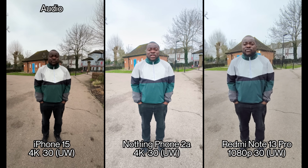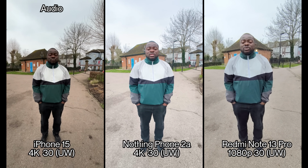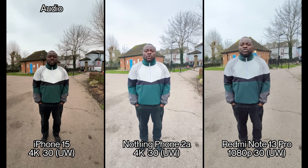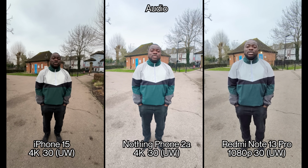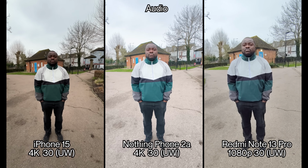Still in the 4K UHD 30 frames per second video recorder mode on the Nothing Phone 2A, iPhone 15 and the Redmi Note 13 Pro. We're now on the ultra-wide. Now actually, with the Redmi Note 13 Pro, the ultra-wide is limited to 1080p 30 FPS and not 4K, where you do get 4K video recording on the Nothing Phone 2A and the iPhone 15 on the ultra-wide.